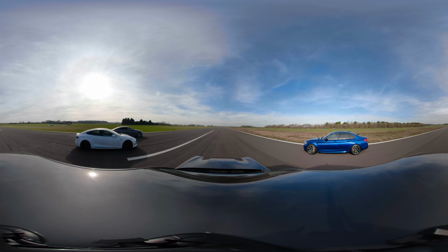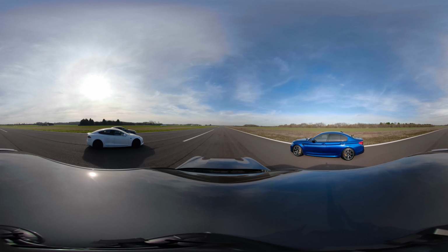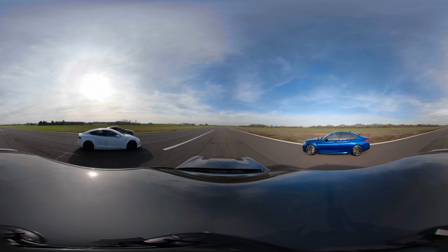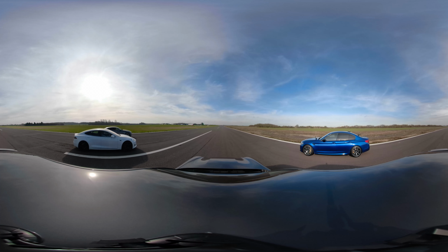When do you want me to brake as we go through the cone? Like when your nose is level with the cone. Not before it, not after it, level. It's coming now, there's the cone. Okay.